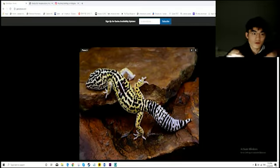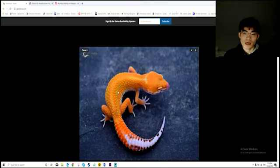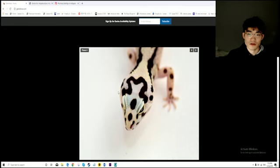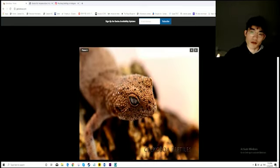Okay, so the first one that I would like to introduce is Geckopia. This breeder named John, he worked with leopard geckos only, and he's been doing this for many years, so he has so much data, so much information about leopard geckos. If you're just getting started, there's a lot of information that you gotta learn, and there's a lot of things that you have to prepare before you get your first leopard geckos.